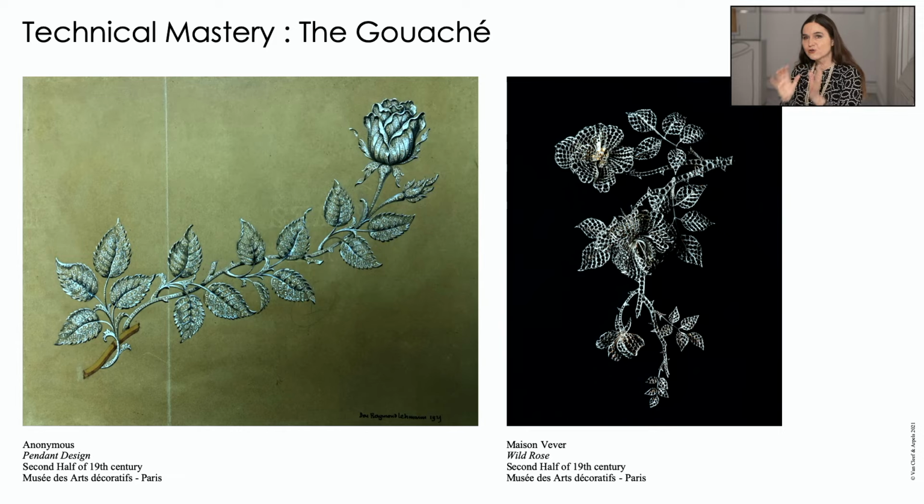So that's the structure in silver for this magnificent, huge corsage ornament. That would have been all in the front. The lady would have worn it on the front of her dress. Marina wants to tell you what she noticed about the design that she found in the archives compared to that jewel.